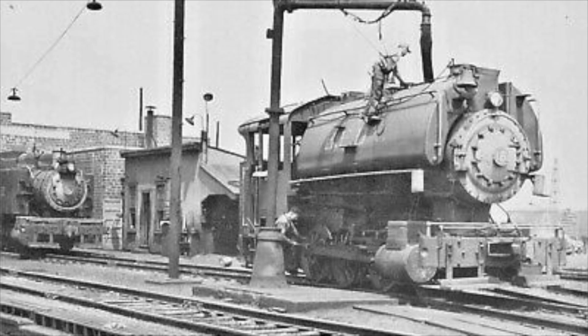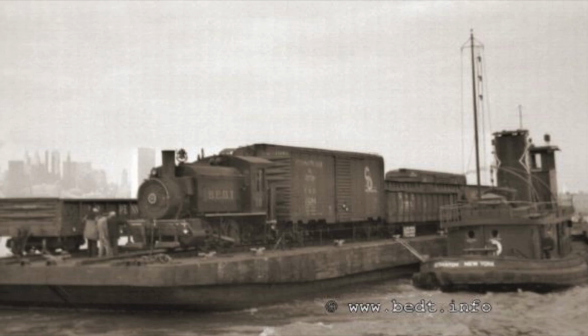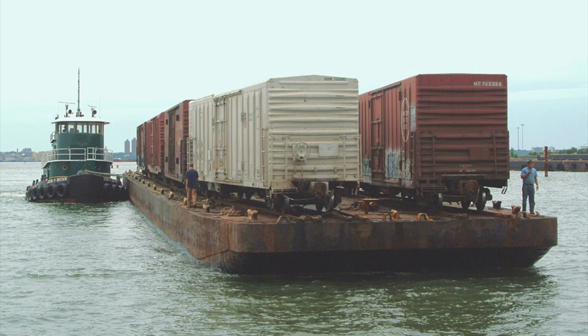Dating back to the early 1870s, before the advent of large bridges and tunnels, it was difficult to move freight via railroad to Brooklyn and Long Island as a whole. The Brooklyn East District Terminal Company began using tugboats and car floats to float freight cars from the mainland onto the islands. To this day, utilizing car floats is a popular method for transporting freight cars.